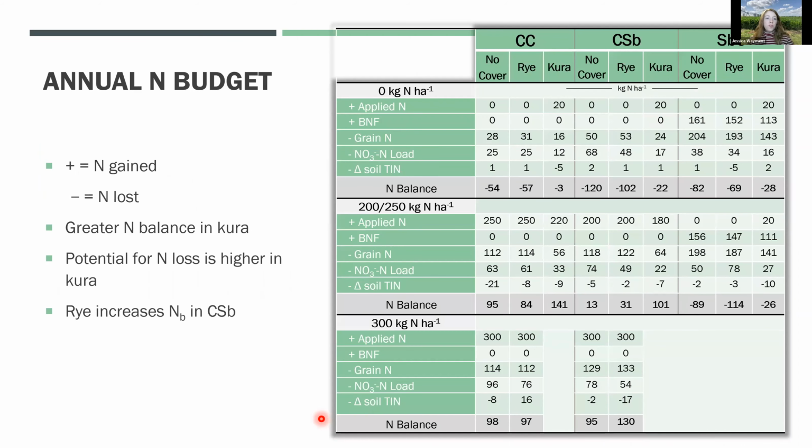And so now we'll finish with my nitrogen budget. And this table has a lot, but before you get lost in it, you mostly just need to focus on these gray lines, which are the nitrogen balance. And the positive values mean nitrogen was gained into the system, and the negative values is when nitrogen was lost. And at the no nitrogen rate, Kura has a smaller deficit compared to rye and no cover. And at the higher nitrogen rate, Kura has a much greater balance compared to rye and no cover in each of the cropping systems. And then again, a smaller deficit in soybean corn, meaning that Kura supplies this system with nitrogen, not in the form of biological nitrogen fixation, but because it reduces grain yields and reduces load, allowing more nitrogen to be present in the system.